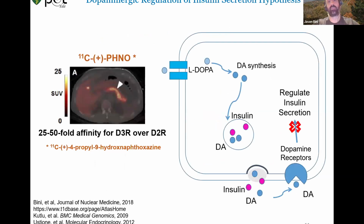And the ongoing idea here is that L-DOPA is actually taken up into the beta cell where dopamine is synthesized. There is the machinery inside these beta cells to synthesize dopamine. It's taken up by the VMAT2 transporter, which we had mentioned earlier, and it's co-packaged with insulin. So this dopamine and insulin is actually co-secreted out of the beta cell, and that in turn acts on the beta cell itself with dopamine receptors to regulate insulin secretion.